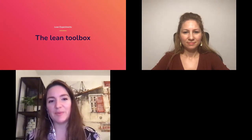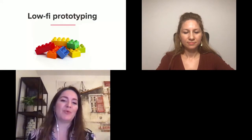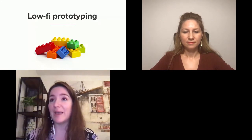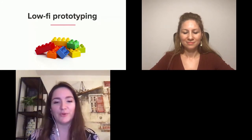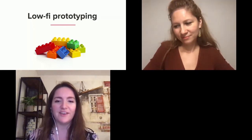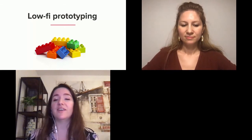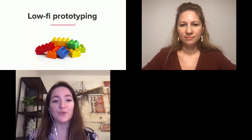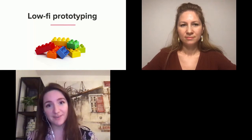So the first type is lo-fi prototyping. And this is actually the example we used there to test the chatbot idea, is to have a prototype. So prototypes are great. They are cheap, they are fast. You can open Figma, InVision, or whatever, and have something crafted there very quickly, especially if you keep it lo-fi. And so sometimes it's exactly the perfect way to test your idea.